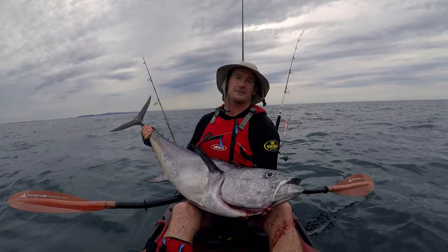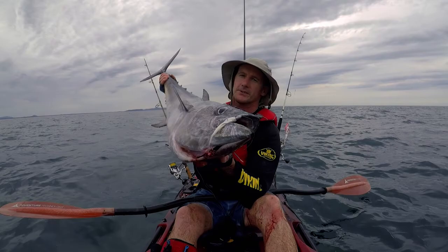Check out that hook that's still there. That's where it hooked him. Man, I'm so glad that stayed on. That was an epic battle. Love it.